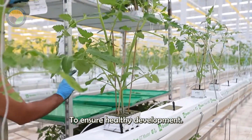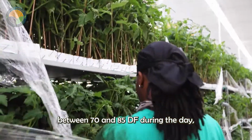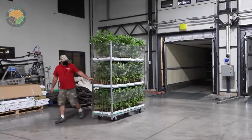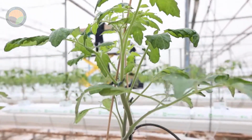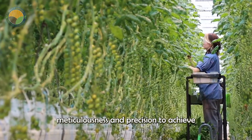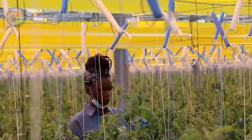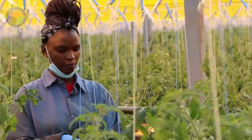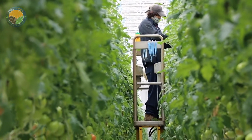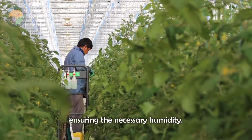To ensure healthy development, the greenhouse temperature is maintained between 70 and 85 degrees Fahrenheit during the day and no lower than 60 degrees Fahrenheit at night. The cherry tomato plant care process requires meticulousness and precision to achieve high yields. Watering is done regularly with the right amount, ensuring the necessary humidity.